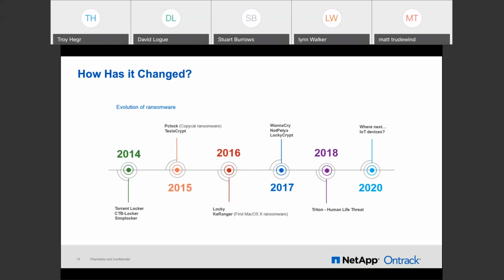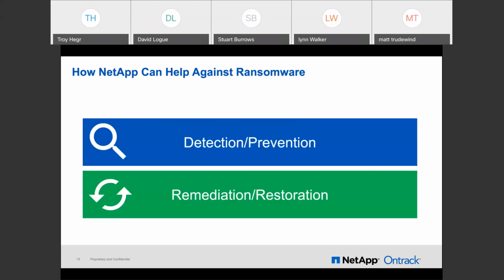Yeah, thanks a lot, Troy, and thanks for the question there. So when we talk about the NetApp solution for ransomware, you're really looking at 2 different things. One is, can you detect and prevent ransomware in the first place, right? If you can, all the better, but in the worst case, if you do get hit by ransomware, how can you recover quickly? Because we keep going back to that downtime. We don't want your business to be down, so we want to recover as fast as possible.